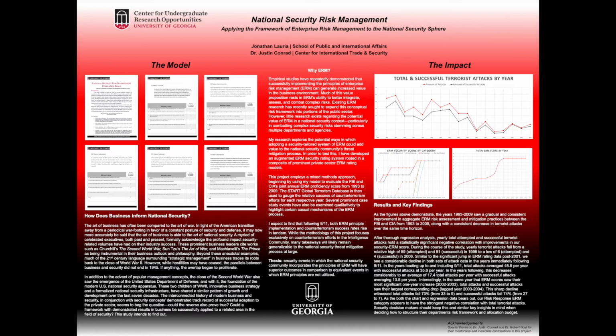Now, how does any of this relate to national security? Well, as it turns out, quite substantially. A great deal of overlap in effective risk management techniques exists across the fields of business and security. Some adaptation is certainly necessary, but the processes that help businesses better identify and mitigate threats can also yield a great deal of value in the realm of national security.